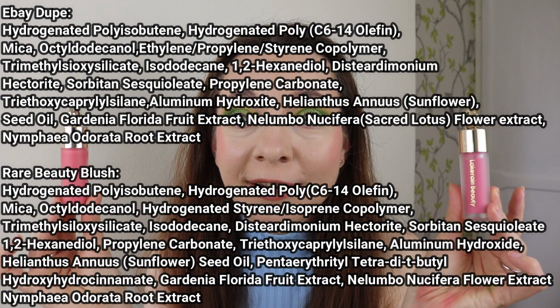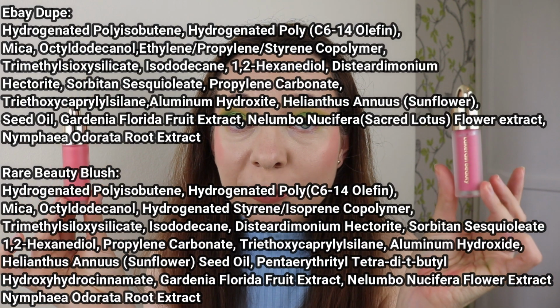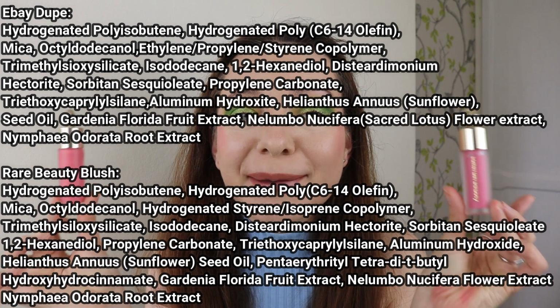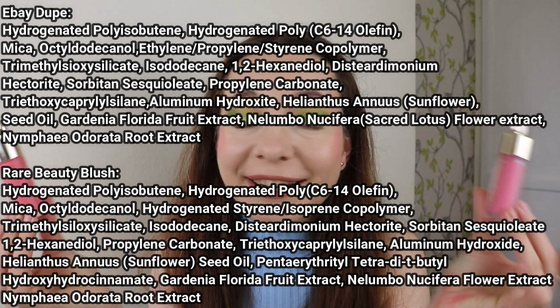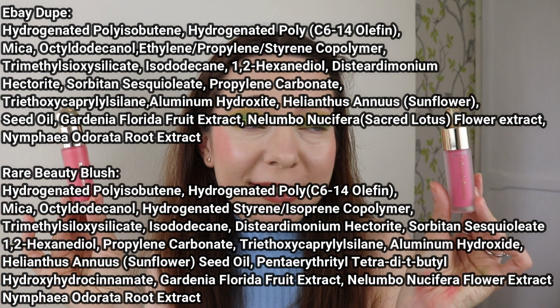It's literally the same thing, like the ingredients. I'm gonna actually post them on the screen right now so you can see the Rare Beauty one and then this one. It's literally the same stuff and the packaging and just like everything. I don't know if this is legal and I don't know which one was first, if I'm honest, because I've seen so much of this packaging on like wholesale websites. So definitely a huge dupe.